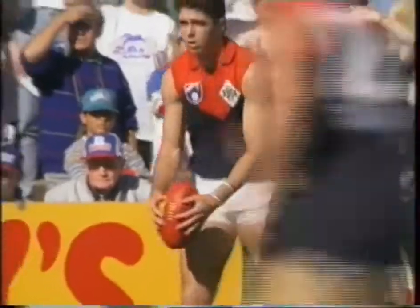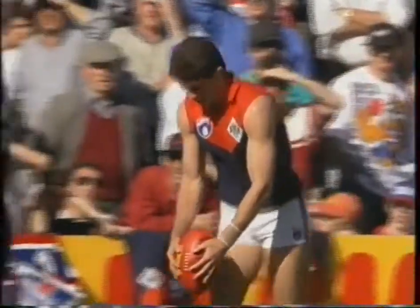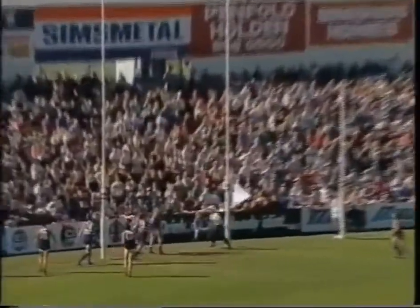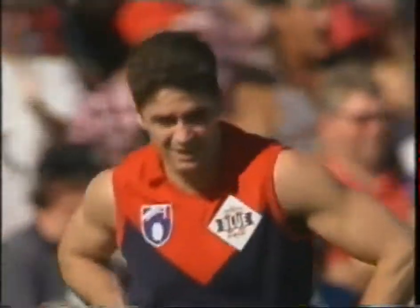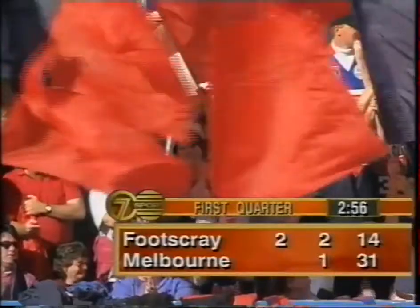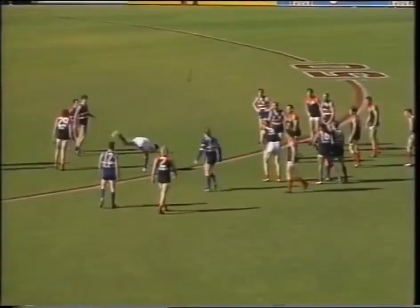So for his second and Melbourne's 5th. A difficult shot though with the wind as it is. Gee, it's not bad. It's not bad. It's there. It's a goal. What a kick from a champion. 2-1 to Garry Lyon, and Melbourne 5-1, Footscray 2-2.